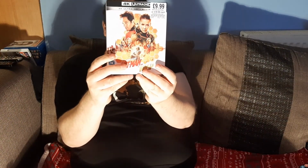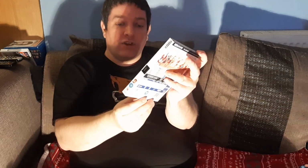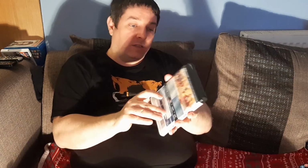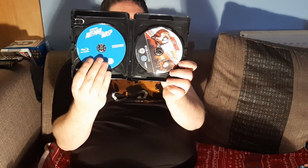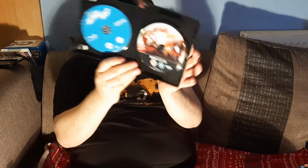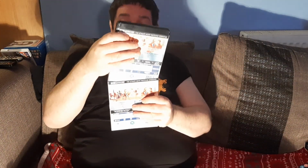What else have we got? Ant-Man and the Wasp. Again, another $9.99 from HMV. So that's probably the limit of my expenditure on these. And look, it's the standard blue disc on the Blu-ray, but look at that work on the 4K. Decent. So it's good for me just to have a look at these, because I haven't looked at all of them.